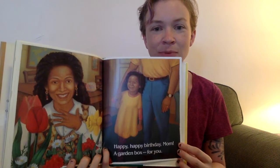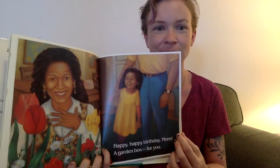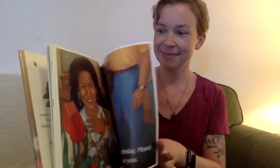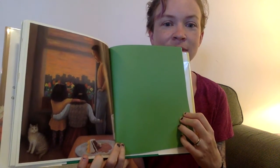Happy, happy birthday, Mom. A garden box for you. What a lovely present. Do you think Kitty wants some birthday cake? I bet so. The end.